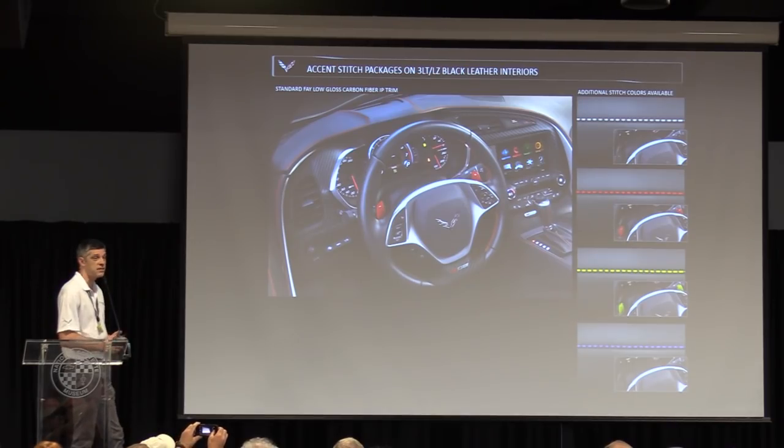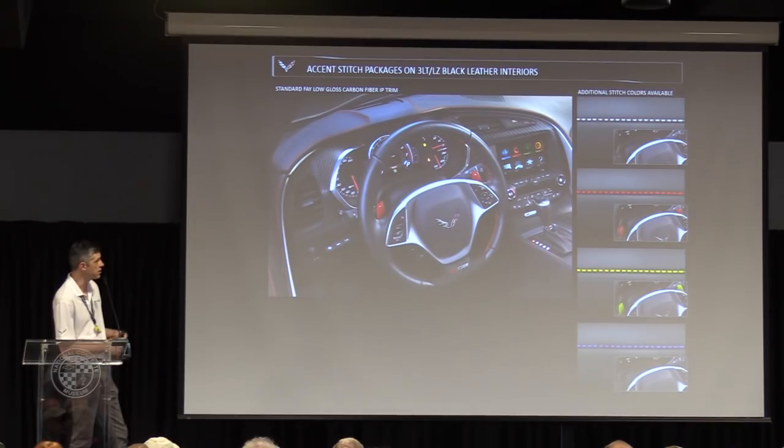The accent stitch packages are being enhanced for model year 18. In this case, on the black leather car, you can get an accent stitch package. And of course the gray, red, yellow, and now blue. So you can get a blue accent stitch package. The paddles on the steering wheel are still red or yellow if you get the red or yellow stitch package. This also comes with the low gloss carbon fiber trim on the IP.